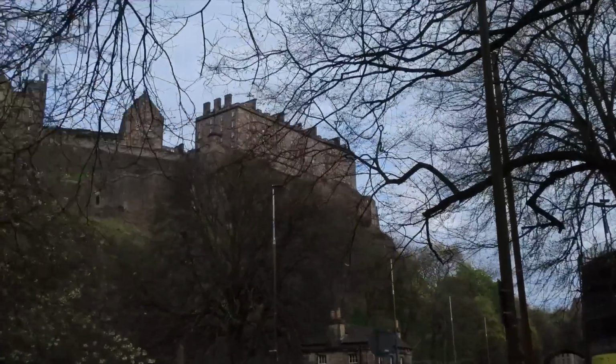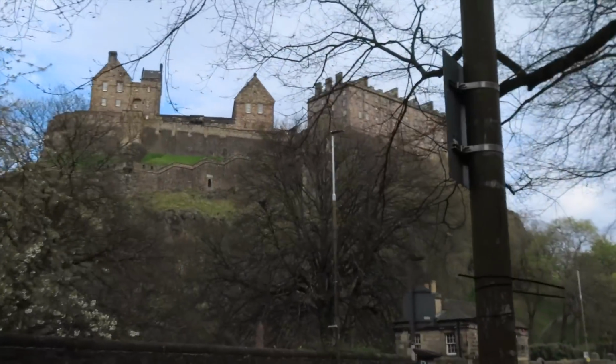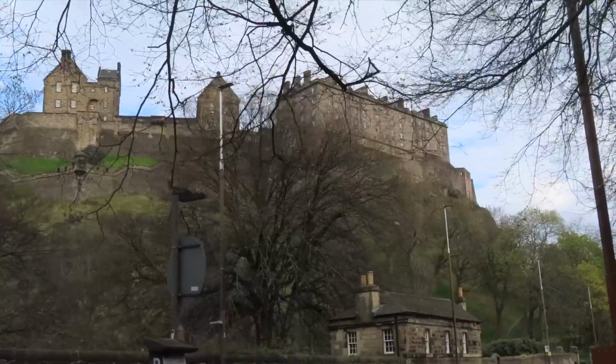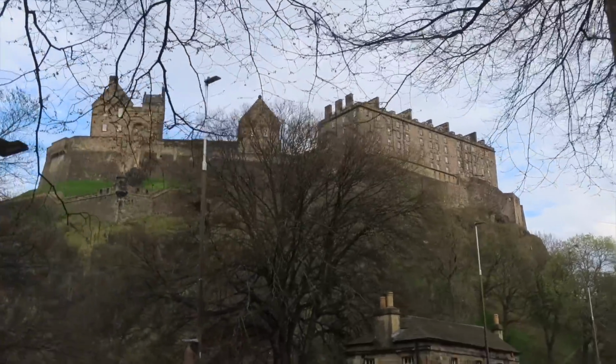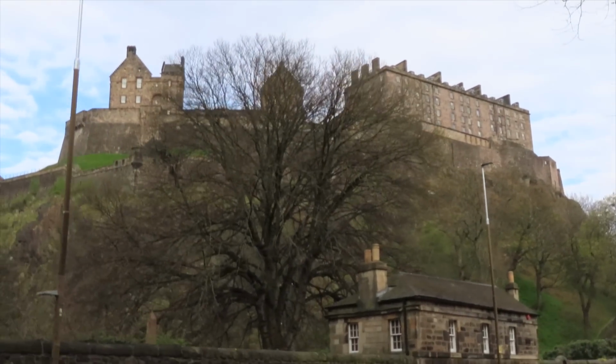The good thing about coming this way as well is, one, look how quiet it is. Literally just coming off the hustle and bustle of Princess Street after a 3-minute walk so far. And you get that. Look at that beautiful view of Edinburgh Castle there. We're right underneath it.